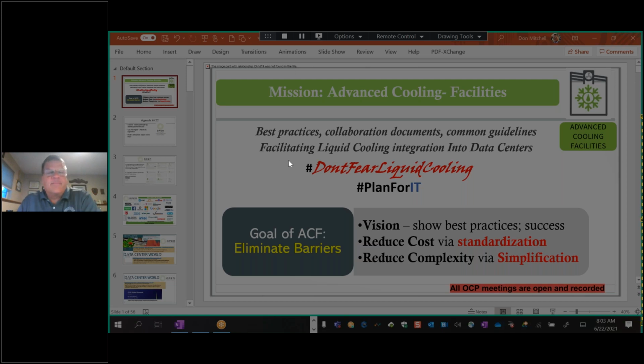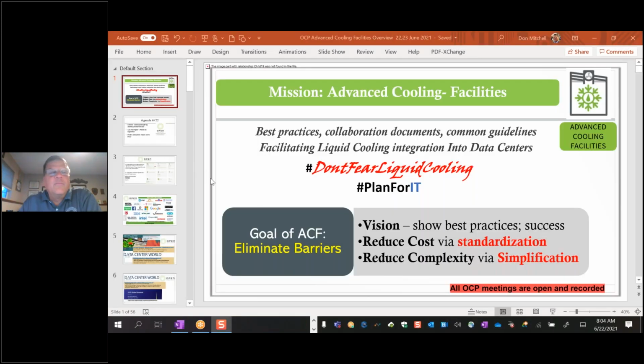So I'm going to go ahead and start real quick, and we'll move on. When I say start, expect people strolling in. Again, this is the Advanced Cooling Facilities. The mission is to develop best practices, collaboration documents, and common guidelines facilitating liquid cooling integration into data centers. The hashtag Don't Fear Liquid Cooling, but Plan for It, is kind of our hashtag motto, if you will.